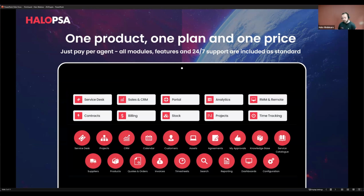And for that, you get the entire platform, everything that I mentioned and more, included in a single per seat license price. Enabling or disabling a certain function or feature set within Halo is a simple case of enabling or disabling a module. You don't have to pay. There are no bolt-ons. There are no hidden fees. It's one plan, one product, and it's one price.